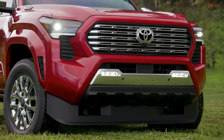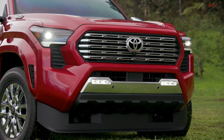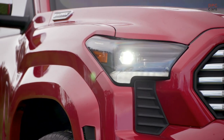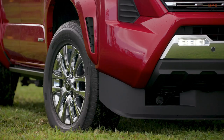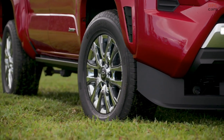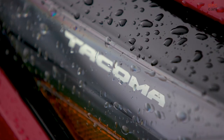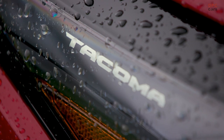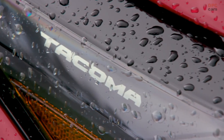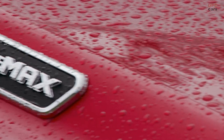Top-class safety and driver assistance technologies round out Tacoma's tech story. All grades come standard with Toyota Safety Sense 3.0, which includes features like the pre-collision system, which is designed to mitigate or prevent collisions with pedestrians, vehicles, and cyclists. Furthermore, TSS 3.0 includes technologies like dynamic radar cruise control and proactive driving assist, aiding the driver in stop-and-go traffic by providing additional support via steering, braking and acceleration assist, and distance control.